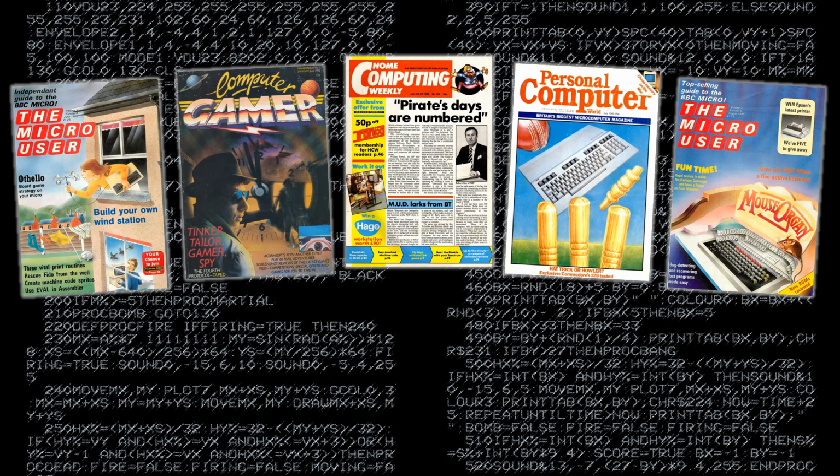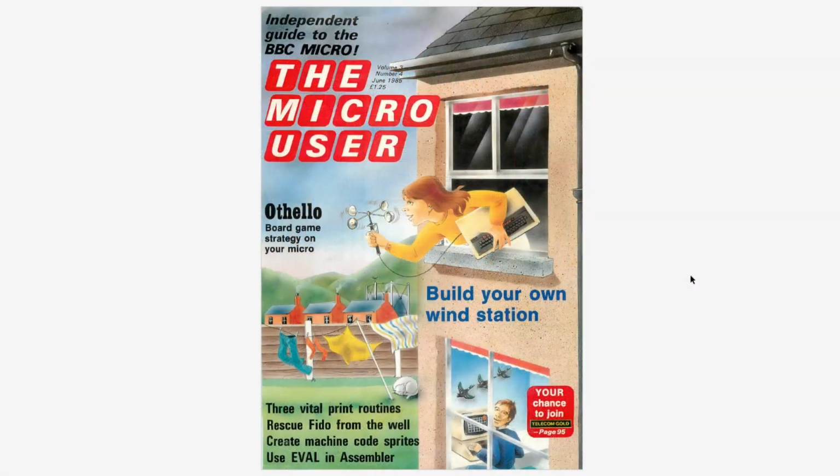Let's find out. I'm kicking off this episode with the June 1985 edition of the Micro User, and the first thing I noticed is that the price has gone up since the last time I looked at this magazine in this series. At some point in 1985 it had a price increase by 25p to £1.25.